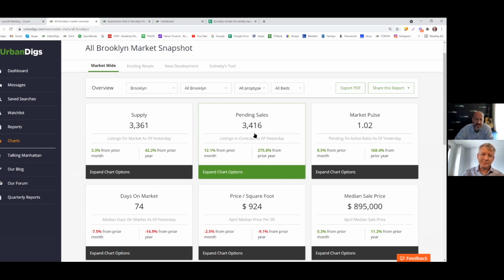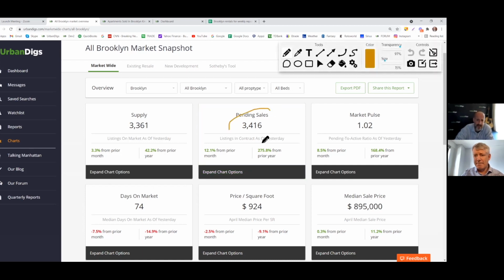There is more stuff in contract right now than there is supply active in Brooklyn, and that is why your market pulse is over 1.